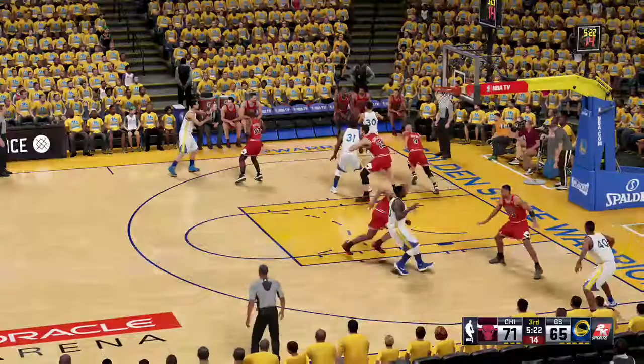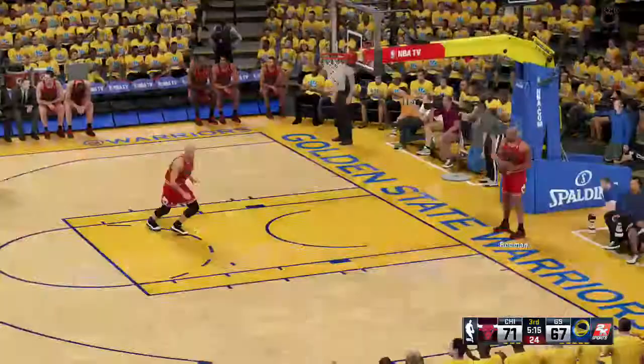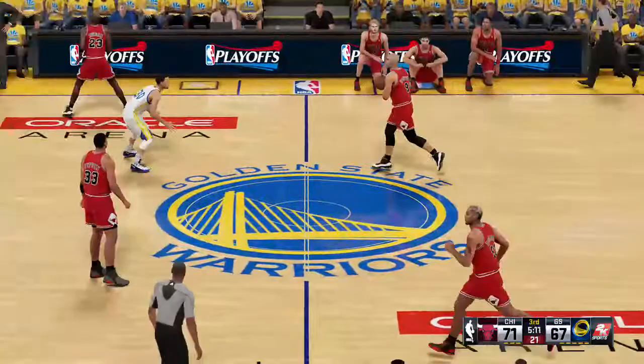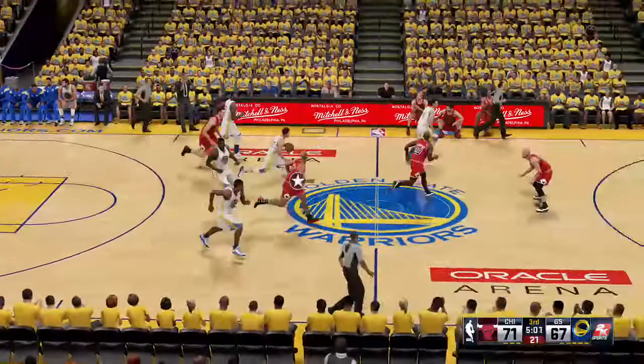Jordan against Thompson. Green the screen. On its way from Curry for 2. And the Warriors tack on 2 more. Effective screen set there for the jump shot. That was the key to the play. Harper kicks to Pippen. He's looking for Jordan and finds him. Jordan with another miss. Warriors trail by 4. Thompson dishes to Curry.